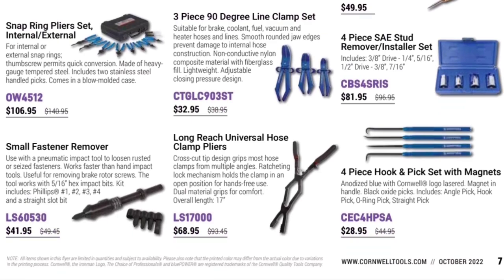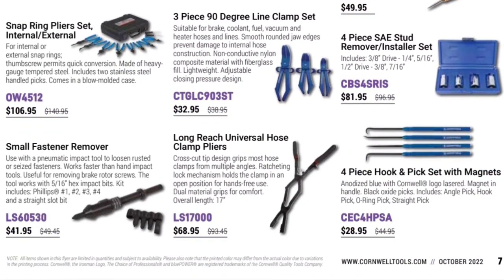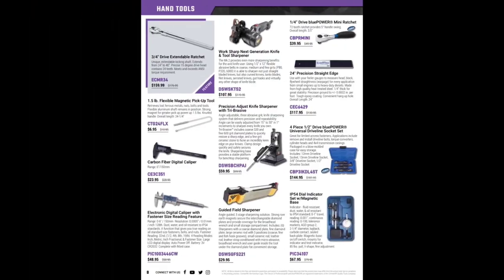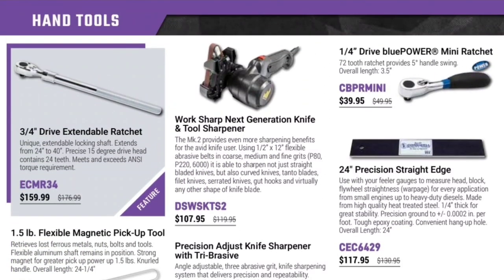Small fastener remover from Lisle, $41.95. Pneumatic impact tool to loosen rust. So you put your wrench on there and loosen those. I like those better than an impact driver. Put that on your air hammer, and then you can just hit it with a wrench. That's actually a really good tool. And look at that, you're going to save $50 damn near for the Lisle one. Lisle, you can't beat it. Probably made here in America, too, whereas Vim is made in Taiwan or China.